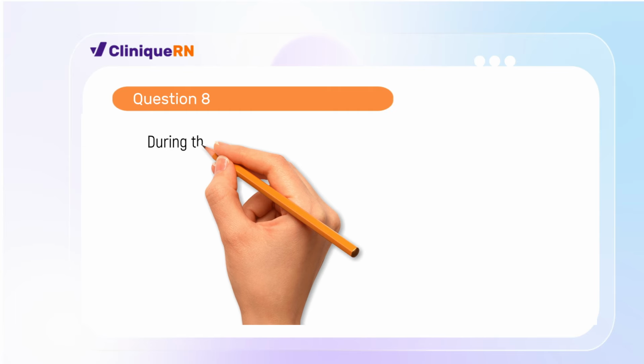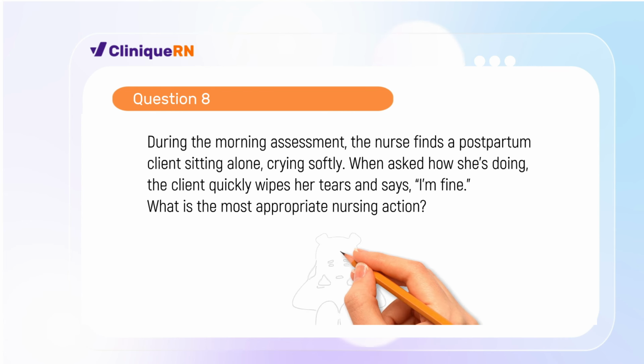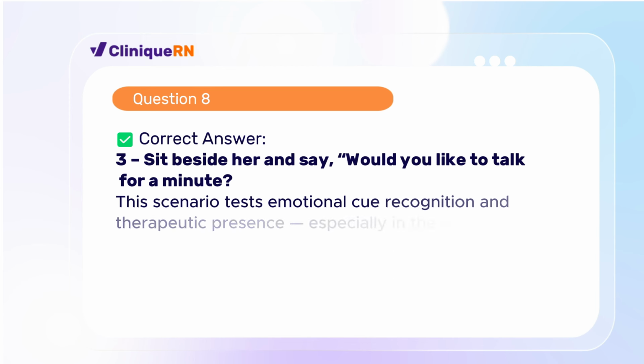Question 8. During the morning assessment, the nurse finds a postpartum client sitting alone, crying softly. When asked how she's doing, the client quickly wipes her tears and says, "I'm fine." What is the most appropriate nursing action? 1. Encourage her to get some rest and privacy. 2. Document the behavior and reassess later. 3. Sit beside her and say, "Would you like to talk for a minute?" 4. Notify the healthcare provider about possible postpartum depression. Correct answer, 3.